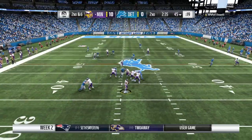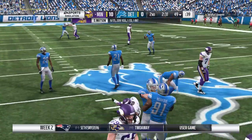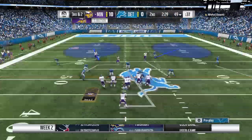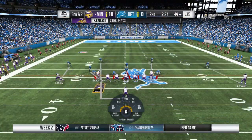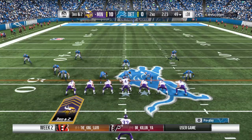Here's Watson now on second down. Now he'll dump it underneath to his running back, complete. And he'll be brought down just shy of midfield at the 49-yard line. It's a 4-yard pickup, and that'll lead here to a third down.